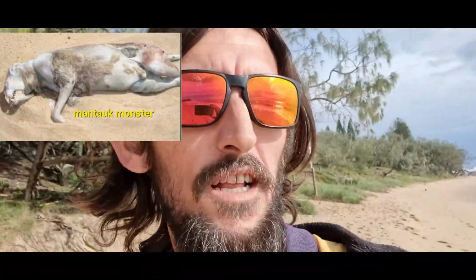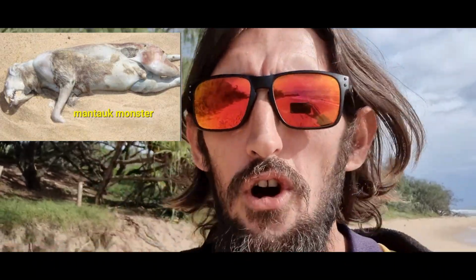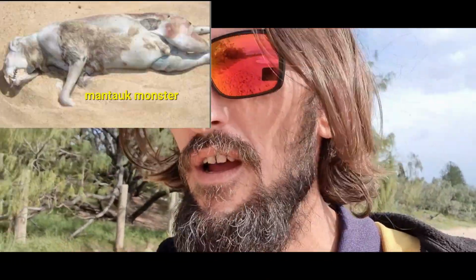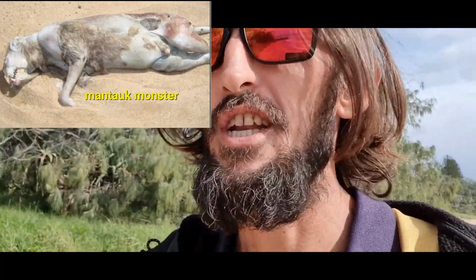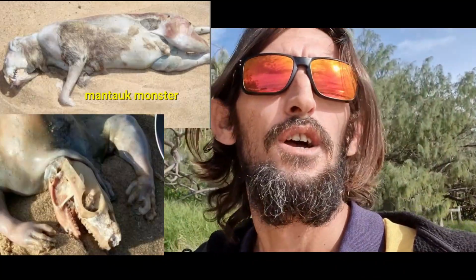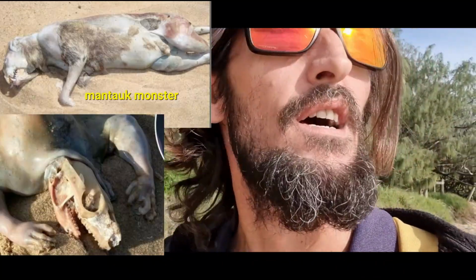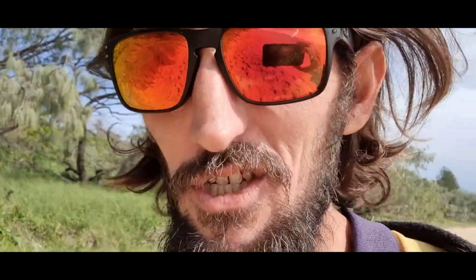I'll just tell you a little bit more about the Montauk monster. It was washed up on a beach in, I think, New York, across from an island where the government had captured World War II Nazi scientists doing their work. So they think it could have been some sort of monster that was genetically created in the lab that escaped. It looks really similar to this animal, and it's a really, really similar situation.